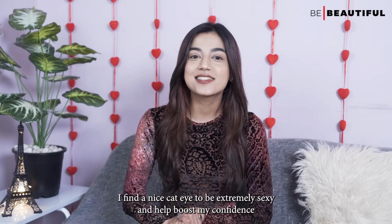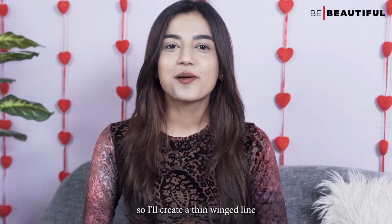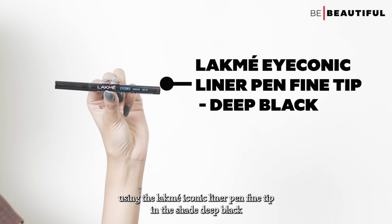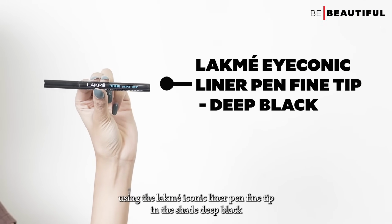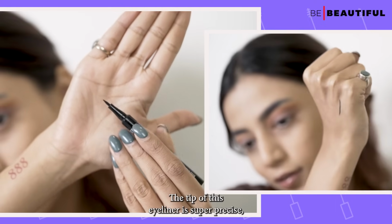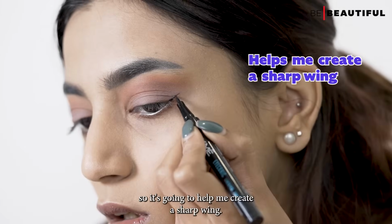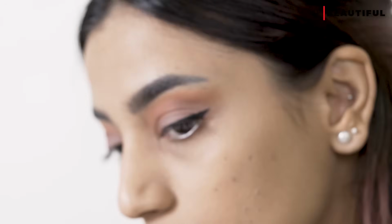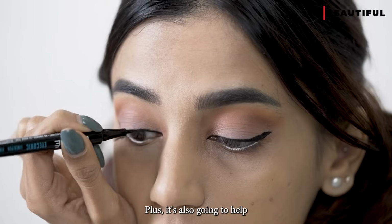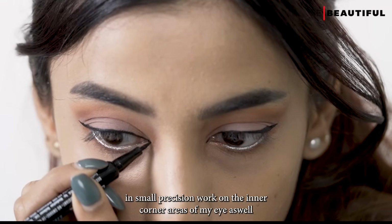I find a nice cat eye to be extremely sexy and help boost my confidence. So I'll create a thin winged line using the Lakme Iconic Liner Pen Fine Tip in the shade Deep Black. The tip of this eyeliner is super precise, so it's going to help me create a sharp wing. Plus, it's also going to help in small precision work on the inner corner areas of my eye as well.